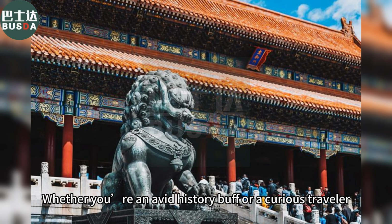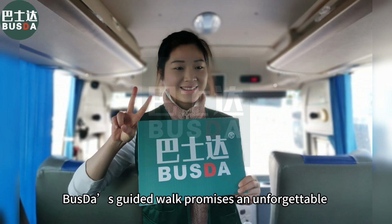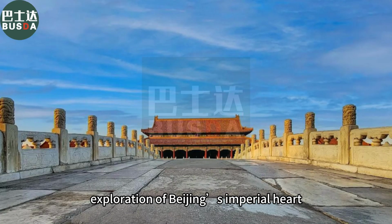Whether you're an avid history buff or a curious traveler, BusDa's Guided Walk promises an unforgettable exploration of Beijing's imperial heart.